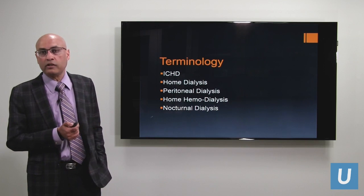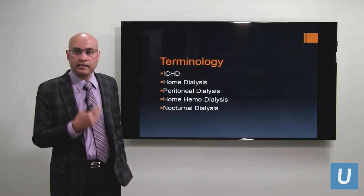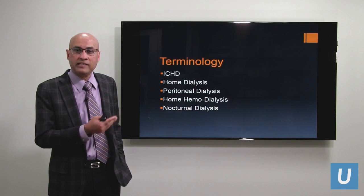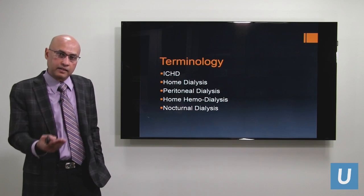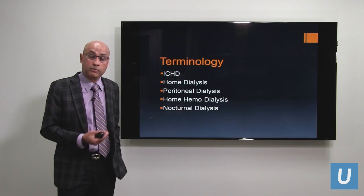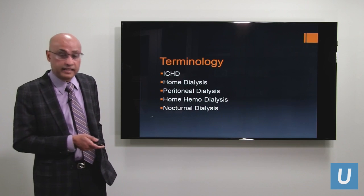And there's also something called nocturnal dialysis. Nocturnal meaning night, you go at night to the dialysis unit and you go for extended periods of dialysis 3 times a week. There is some benefit of extended dialysis in fluid management, electrolyte management. Sometimes patients feel well as well, and they get done at night, so it doesn't affect their day work.